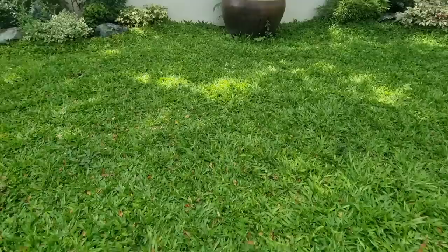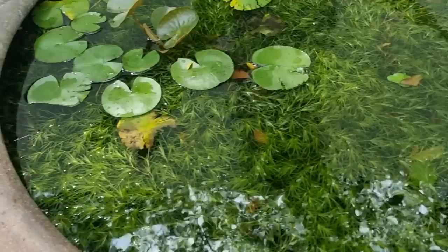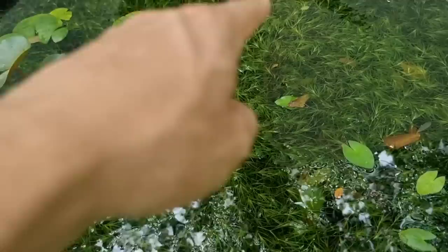Let's check out our pot pond. Oh, flourishing. Oh my gosh, look at the little fish. Lots of little baby fry. And look at the floating plant. It completely fills this now. Crazy. So this is a cool little ecosystem that we started. And look, some frog eggs. How cute. So there are tadpoles in here, snails.